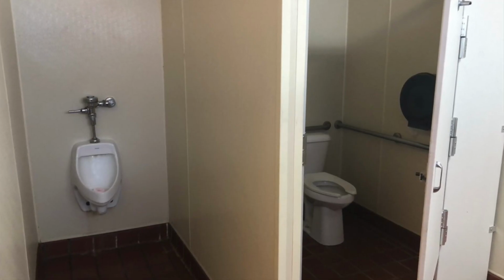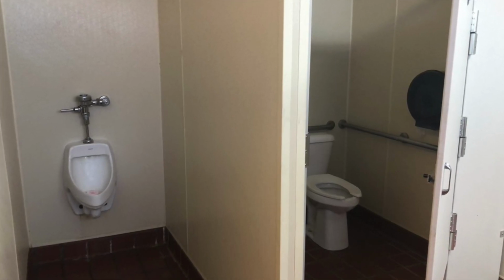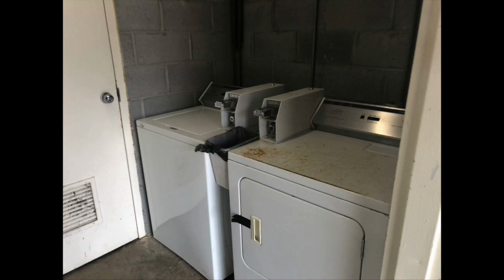Again, here's another shot of the toilet and urinal. I did not take any photos of the women's restroom. And here's the washer and dryer that's co-located with restroom number 7.